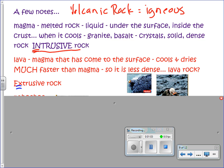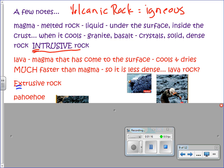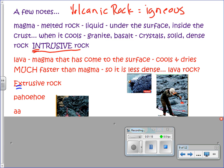Exactly. So this is like lava rock. It's magma that has come to the surface, and it dries much more quickly, and therefore it has air bubbles in it, and it is less dense. And I will show you some examples of these that we had talked about before.